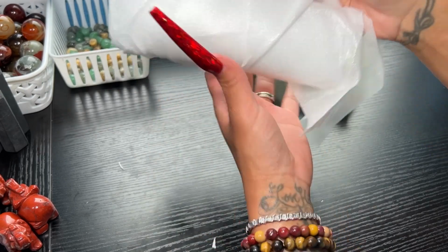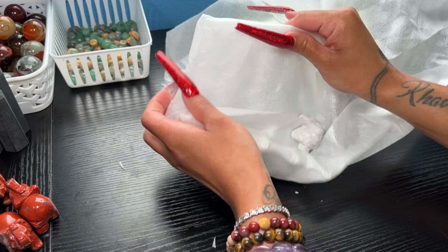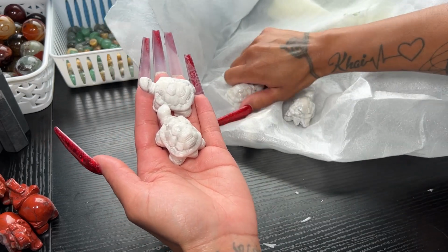I got agate elephants too. I do know that. I think red jasper and agate were the only ones I was able to get, because none of my other materials were available.